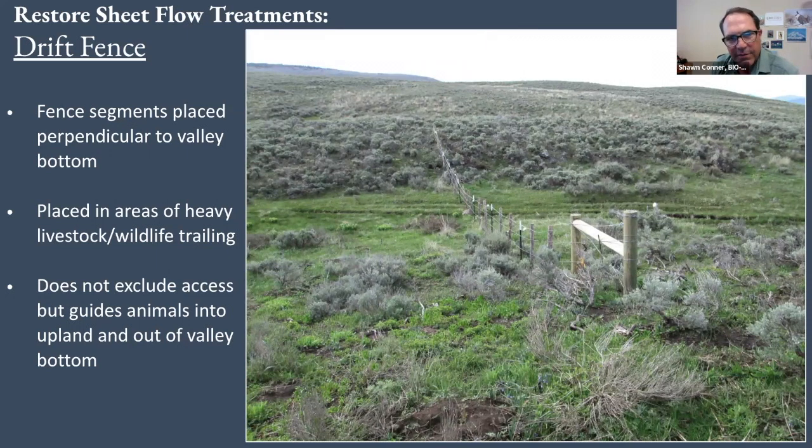So now with this fence here, elk, cows, whoever can no longer use this trail in the valley bottom. So they have to walk up the hill, go to one of the H braces and head for the stock tank that way. And so in effect, these drift fences are trying to restore sheet flow by preventing this channelization and trailing process. Next.